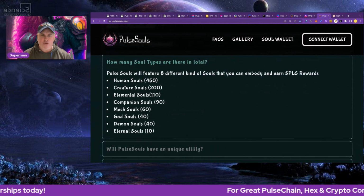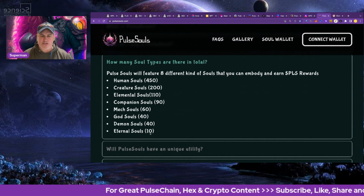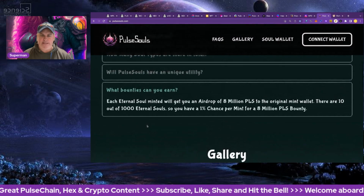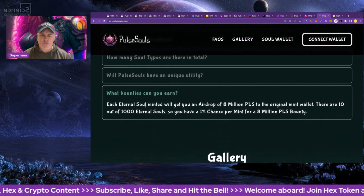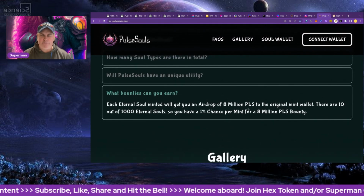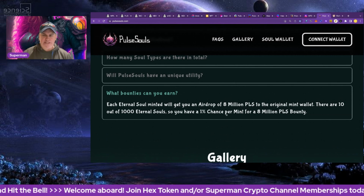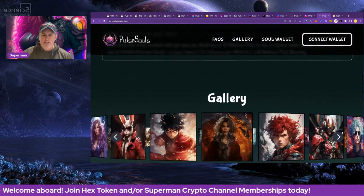Some of them are more common, like human souls, but the extremely rare one, the Eternal Souls, is only 10 of those. Very, very cool. And in case you randomly mint these out, if you get an Eternal Soul, you'll also get an airdrop of 8 million PLS. So that's pretty good. You're going to be in the money quite a lot. You get a 1% chance of getting one of those. Pretty cool. So that is really neat.